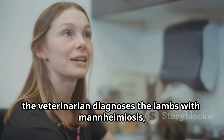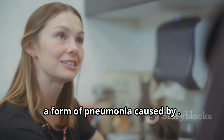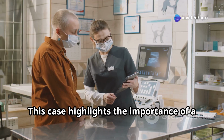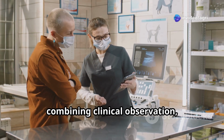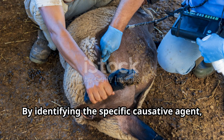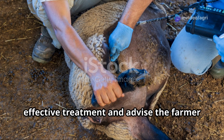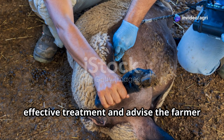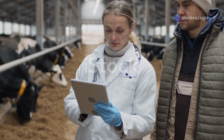Armed with this information, the veterinarian diagnoses the lambs with mannheimiosis, a form of pneumonia caused by Mannheimia hemolytica. This case highlights the importance of a systematic approach to diagnosis, combining clinical observation, laboratory testing, and differential diagnosis. By identifying the specific causative agent, the veterinarian can prescribe the most effective treatment and advise the farmer on appropriate preventive measures.